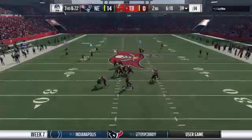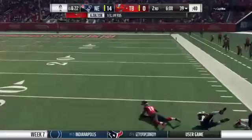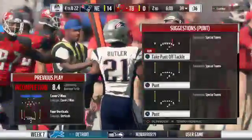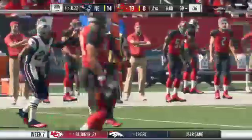Dalton here from the gun. And incomplete. The contact made the ball roam free and brings up fourth down. This team is not going to make it easy for you. They're a physical group, and we just saw it there on that play. He came in, made the contact, just as he's trying to haul it in.